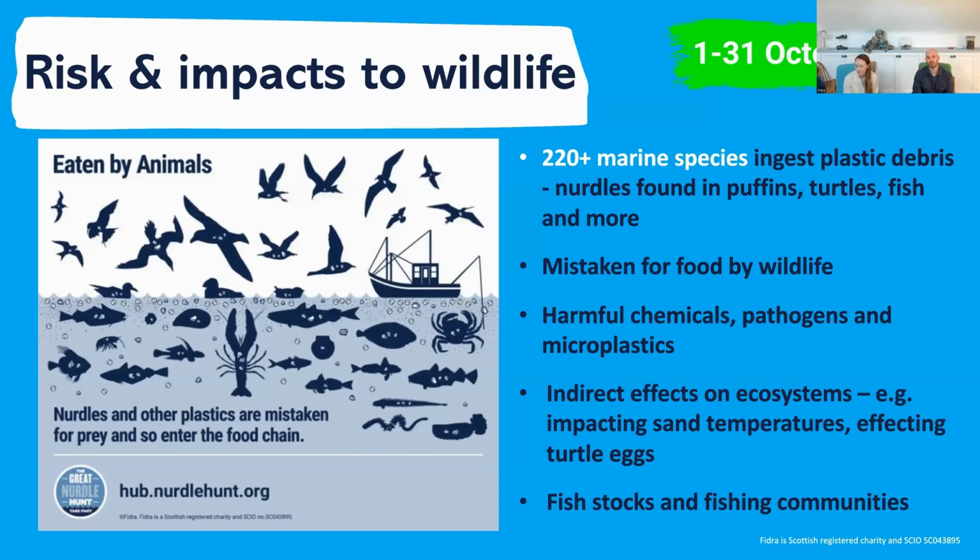Once ingested, nurdles can lead to organ damage, and they can also give the animals a false sense of fullness, leading to starvation. This also introduces microplastics and harmful chemicals into the food chain.